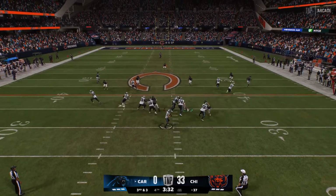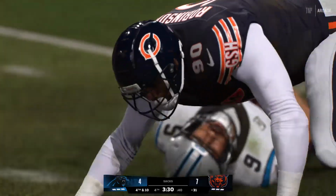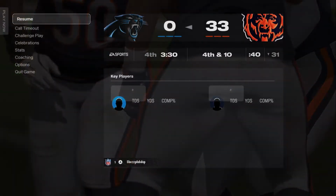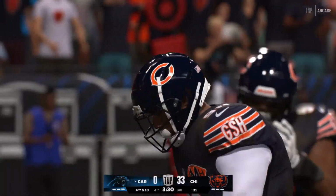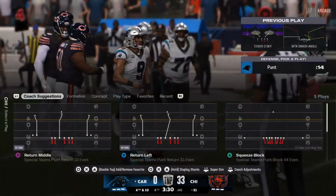Ready? Throwing, Young. Pressure, and he's taken down. A Bears sack. Dominic Robinson in there to drop him, and that is the 7th time tonight that he has gone down.